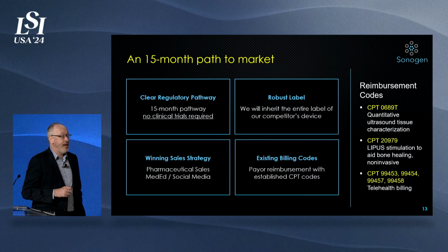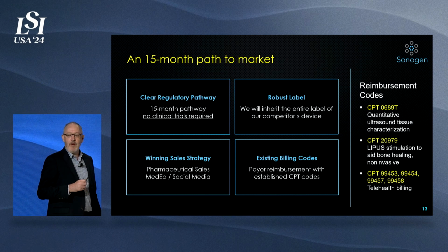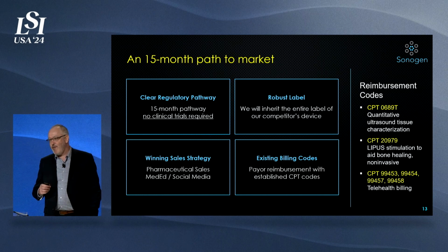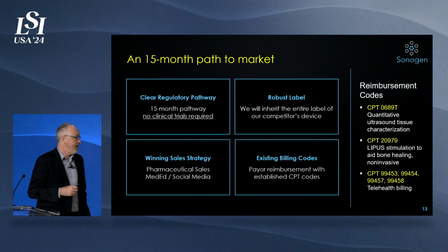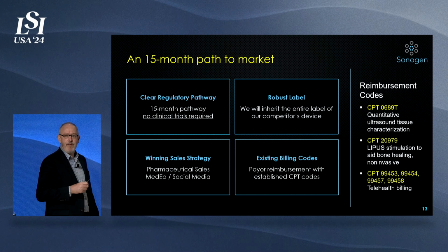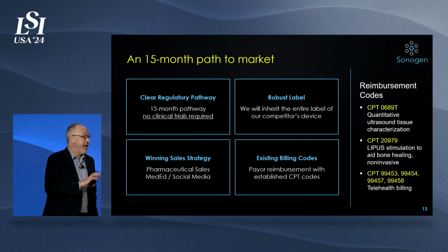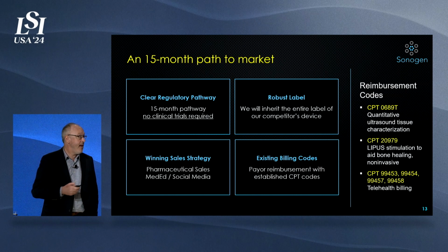Our pathway to market is a predicate device pathway. We'll be inheriting the entire label of our main competitor's device. We'll be going to market using a pharmaceutical sales approach that's proven very effective in this space, but bolstering that heavily with medical education and social media marketing for additional push and pull. Again, all using established billing codes, both for therapeutics, diagnostics, and telehealth.